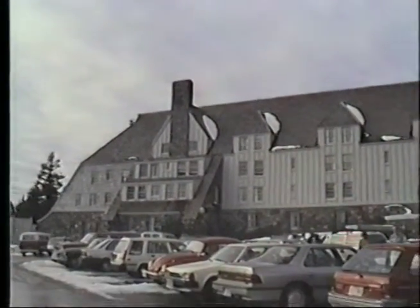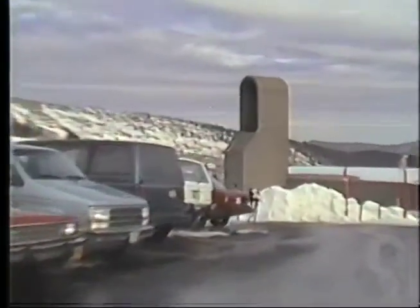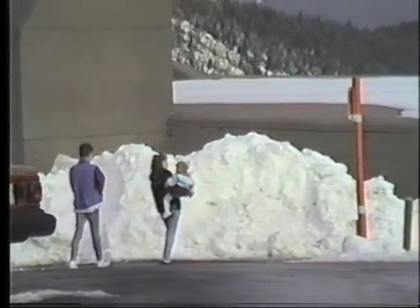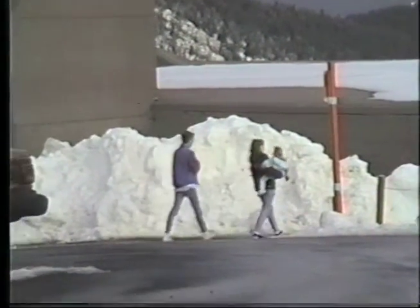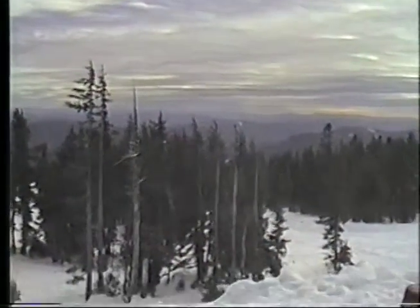This is at the base of Mount Hood. It's a real pretty place. There's snow piled up already. Another view. I mean, it is so pretty.